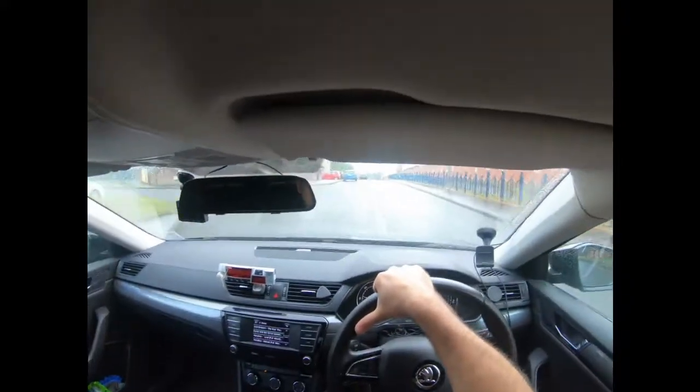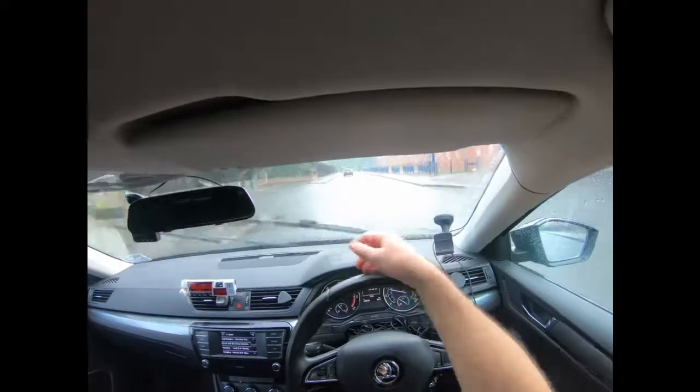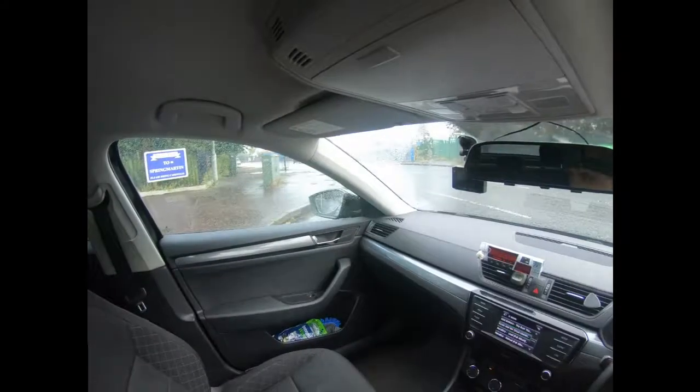As you can see over here, you've got an indication of what gear it is on at the moment. We are doing 35 miles per hour and we are in 5th gear. This is the 7-speed gearbox. We'll just try not to hit anything. Okay, that's perfecto.